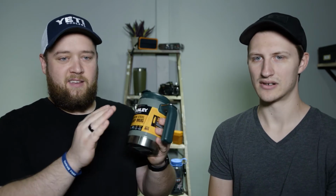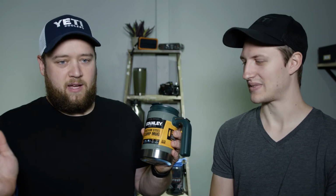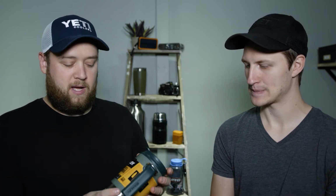Here's another Stanley one. Stanley has just exploded with their product line. They have so many. I feel like they've really refined it, with lots of options that are really custom for you. This one's got the classic hammered finish, and it's really a mug meant for drinking your hot beverage at your campsite. Got a flip up lid. This is cool. I like it. Yeah, it's a fun one, leak resistant.